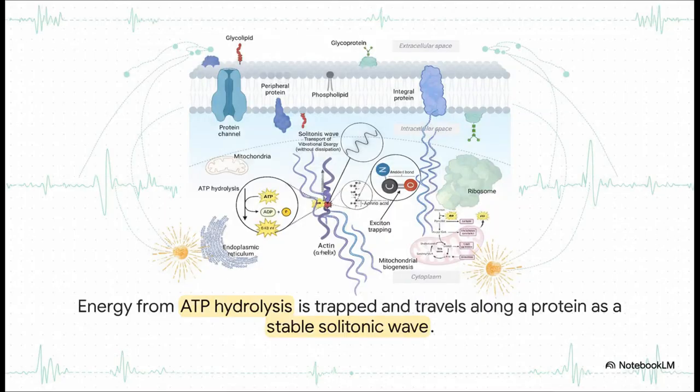Okay, let's really dig into what's happening on this slide because it's awesome. It all starts with ATP. That's the energy currency of our cells. When a cell needs to do something, it breaks down an ATP molecule, and that releases this little burst of energy. Now, normally, that energy would just dissipate as heat, but this model suggests something incredible happens instead. That burst of energy gets trapped within the structure of a long protein chain. It then travels down that protein not as a fading ripple, but as a stable, focused solitonic wave, delivering a perfect packet of energy and information exactly where it needs to go, with zero loss.